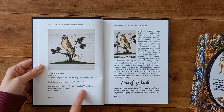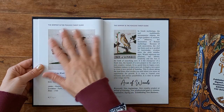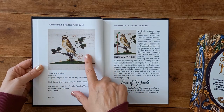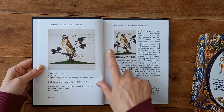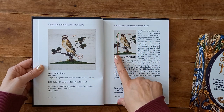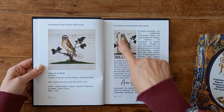there, which is there. Oh, we're doing well. I can't pronounce anyone's names. Location is Paris, France, and the date of this piece of art in particular is 1566. That's the nice thing to know about the artwork that's in the card. Then what you can see there is the original inspired art, and then we can see when it's become the Ace of Wands, how the image has been cropped in to take what we need, and we've got the wand inserted there.